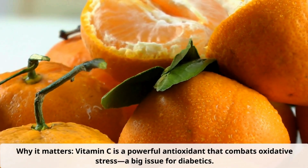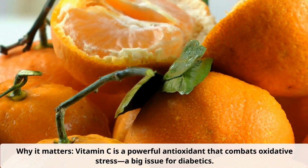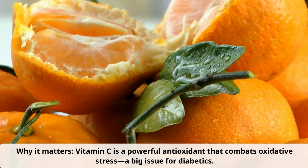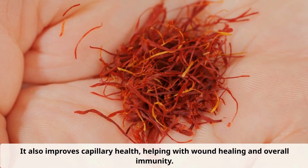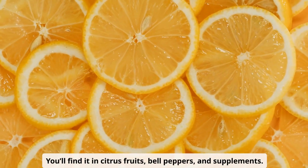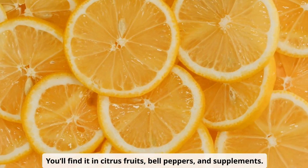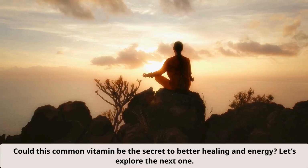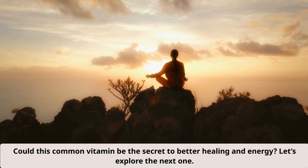Why it matters? Vitamin C is a powerful antioxidant that combats oxidative stress, a big issue for diabetics. It also improves capillary health, helping with wound healing and overall immunity. You'll find it in citrus fruits, bell peppers, and supplements. Could this common vitamin be the secret to better healing and energy? Let's explore the next one.